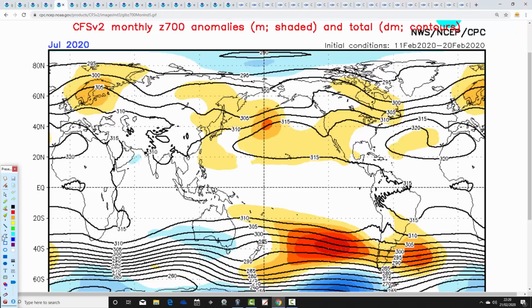July looks like bad. This is more of a classic Scandinavian high. Again, come over to this side of the chart. And looks like it's more of a classic Scandinavian high. Possibly quite a lot of easterlies going on during the course of July.